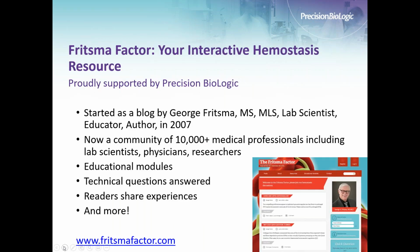Another valuable resource that is proudly supported by Precision BioLogic is the Fritsma Factor. It's your interactive hemostasis resource. And basically, if you have not visited it before, the website, www.fritsmafactor.com, it's free of charge. George Fritsma, medical laboratory scientist, author, and educator, started this blog back in 2007, and it's grown quite a bit, and it's an excellent place to exchange ideas and information about hemostasis testing.